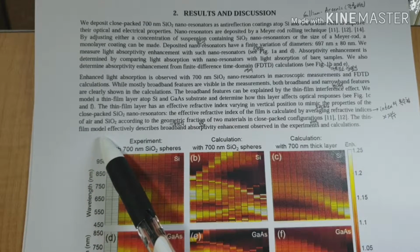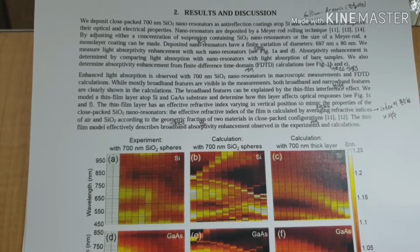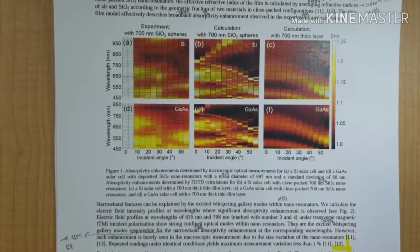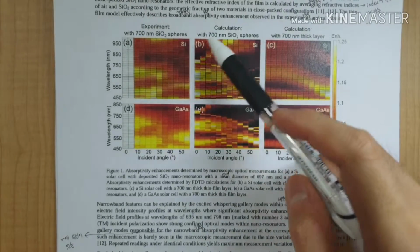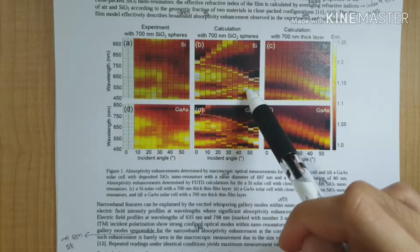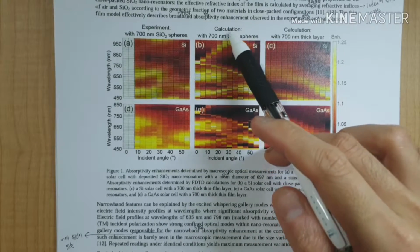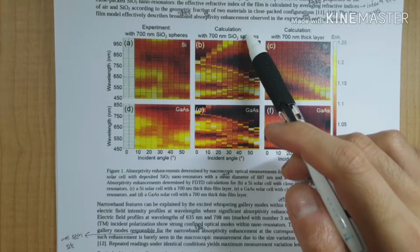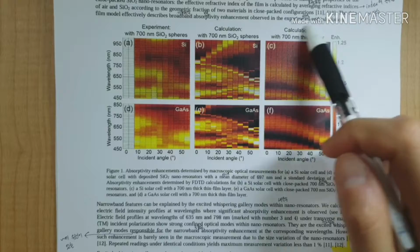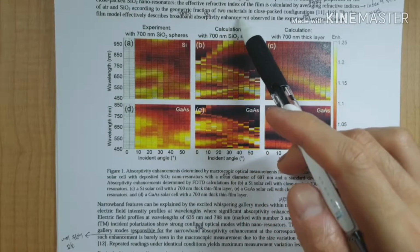The thin film model describes absorptivity enhancements. So if you see the figures now, there is experiment and calculation. There is one using nanoresonators, I think, and one with a thin film layer. And the last sentence is telling that this one with thin film model describes broadband absorptivity enhancement.